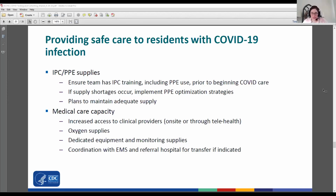And another thing to consider for this unit is the medical care that will need to be provided. And we encourage you to think about the needs that your ill residents may have, because unfortunately we have seen that nursing home residents can develop very serious infection with COVID-19, and they can do so relatively quickly. So they may benefit from increased access to clinical providers, whether it's on site or through telehealth, as well as having supplies like oxygen supplies and dedicated equipment for those residents and for whatever support they may end up needing. Next slide.